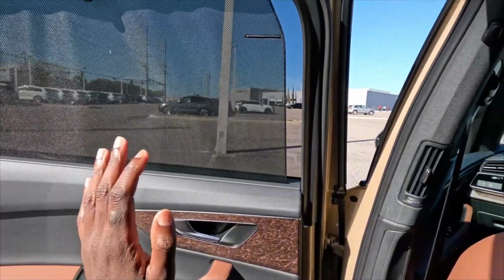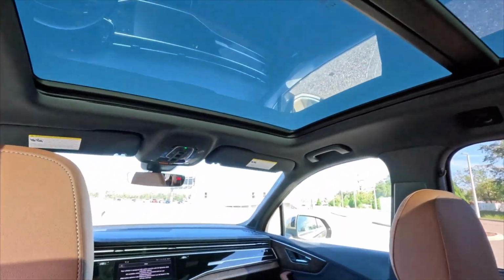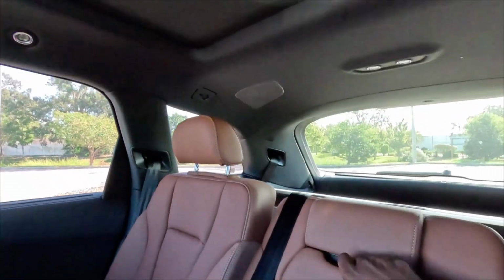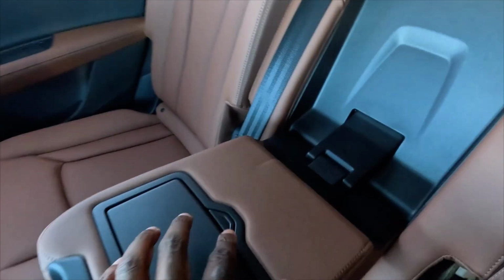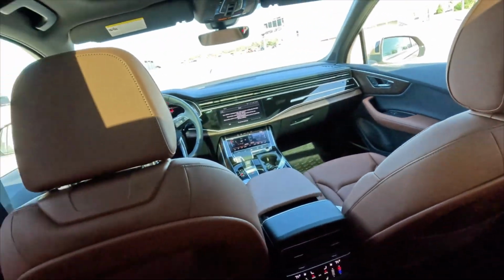This is just a great place to be. I mean, you look up and you got the panoramic sunroof letting in a lot of natural light, which I don't even have all the way back. So the more light would come in here. And then we do have the center armrest here. Whoop, there we go. And with the center armrest, of course, comes cup holders. Yep, we got everything back here. It is a great place to be when it comes to the Q7.